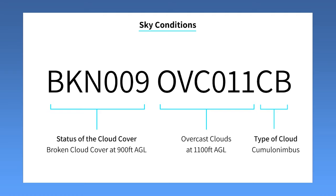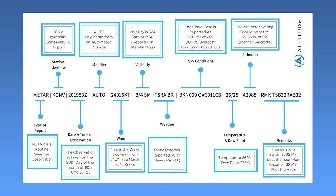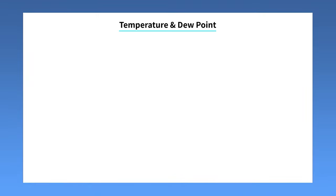For example, in this case, CB is a cumulonimbus cloud. So again, this section is going to give you a really good idea of the sky condition in a certain area. Number 9, temperature and dew point.